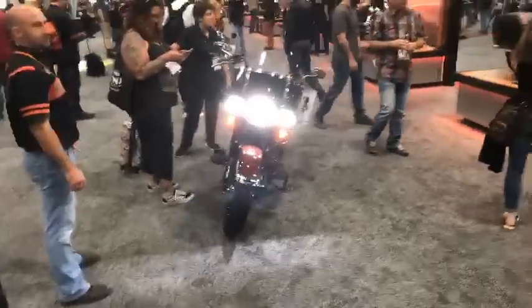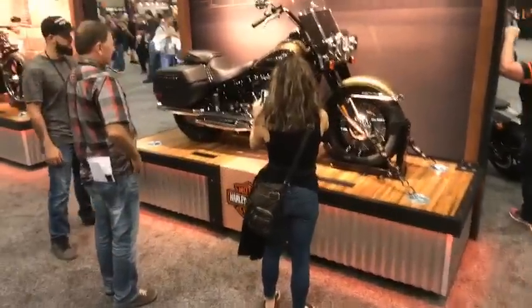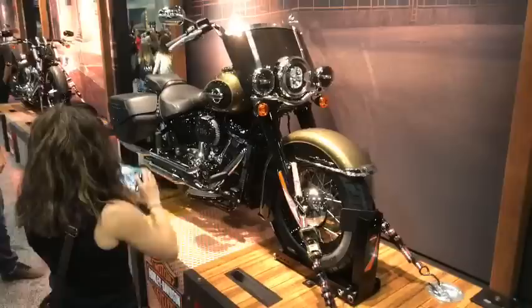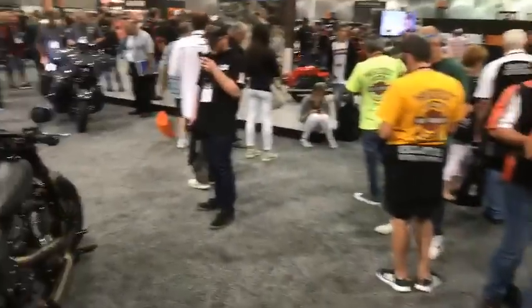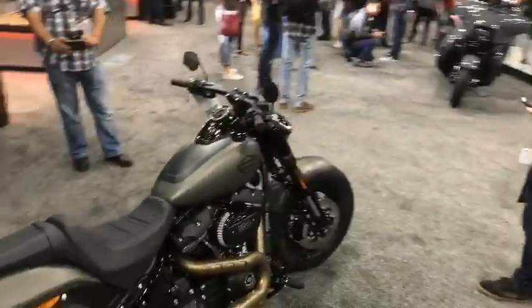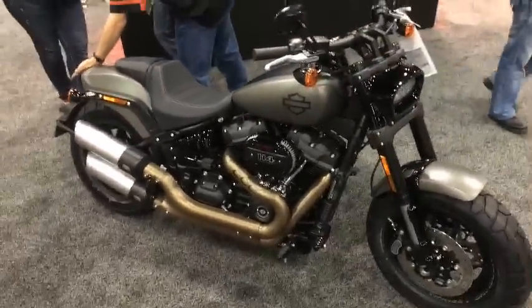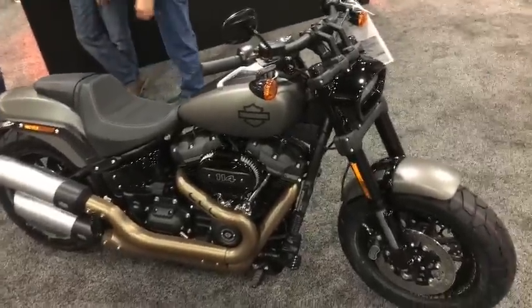Yeah, sorry, no TNA guys, PNA. All right, what do you guys want to see? You guys want to see CVOs? Here's your Fat Bob. This is a 114. This is industrial gray. This is probably my favorite.